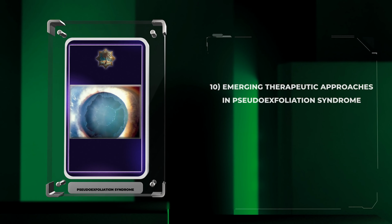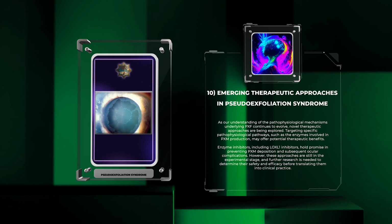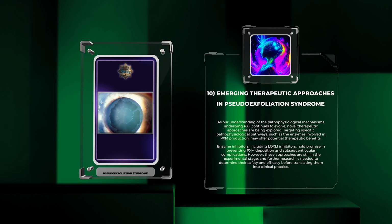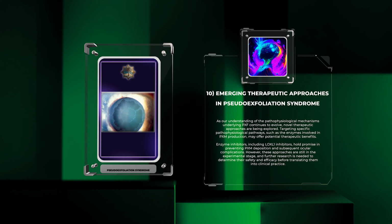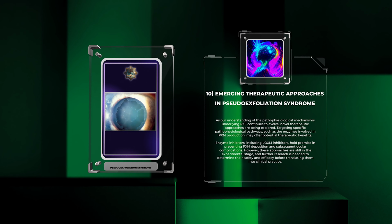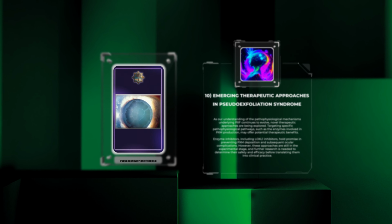As our understanding of the pathophysiological mechanisms underlying PXF continues to evolve, novel therapeutic approaches are being explored. Targeting specific pathophysiological pathways, such as the enzymes involved in PXM production, may offer potential therapeutic benefits. Enzyme inhibitors, including LOXL1 inhibitors, hold promise in preventing PXM deposition and subsequent ocular complications. However, these approaches are still in the experimental stage, and further research is needed to determine their safety and efficacy before translating them into clinical practice.